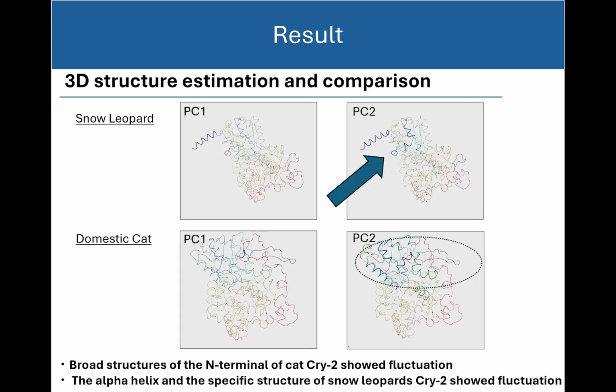Here we have produced and compared the movements of the first and second principal components from the results of the principal component analysis. It was suggested that movements of features that were not seen in the first principal component were expressed in the second principal component in both of the results for a snow leopard and a domestic cat. And the movements were restricted to the N-terminal side of domestic cats, and to the alpha helix just before the specific sequence in snow leopards.